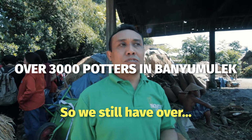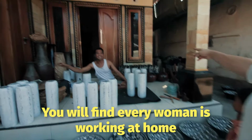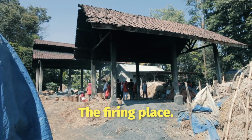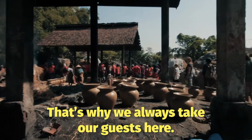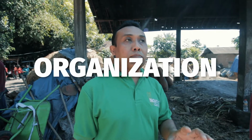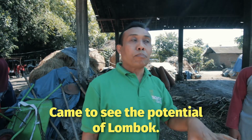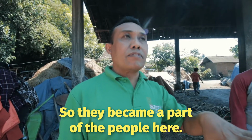Banyumulek is one of the biggest pottery villages on the island. We have three: Banyumulek is in West Lombok, Penujak is in the central, and Pejanggik is in East Lombok. We still have over 3,000 potters in the village. If you walk around, you'll find every woman just working at home. You'll find many places like this, the firing place, but this is one of the biggest. So that's why we focus on bringing the guests over here.